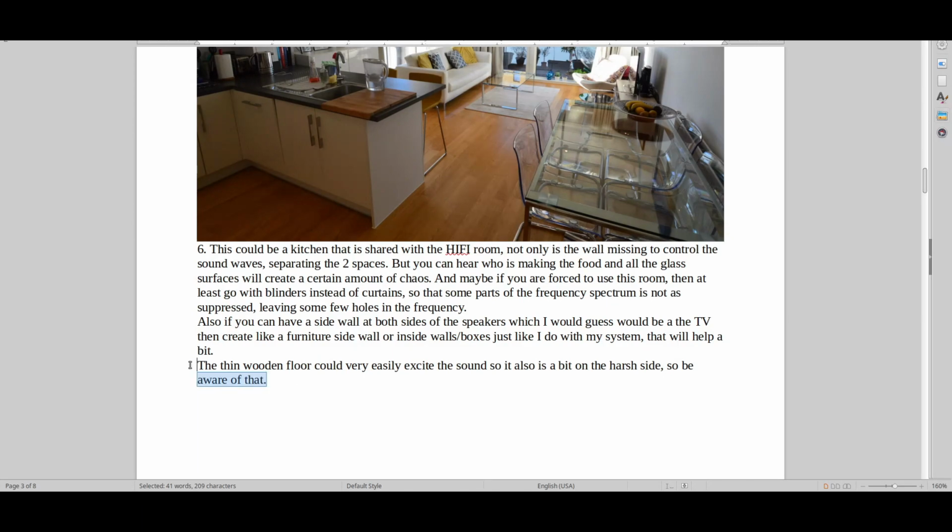Also, again, the thin wooden floor, it's going to usually make the sound more harsh. So just be aware of that. Okay, that's a big obstacle. You might want to have some proper isolation feet. So be aware of that. I made a video about isolation feet. Don't miss out on that. Go in and find that video.